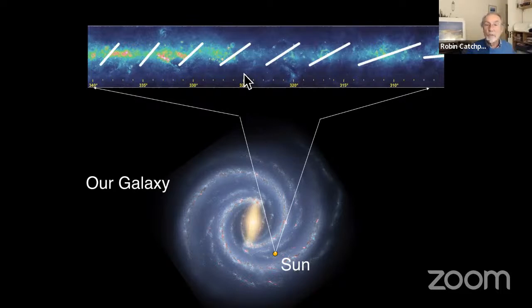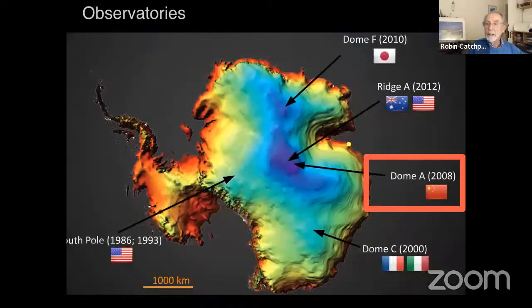Carbon is a proxy for the heavy elements, and so this tells us a lot about star formation, which is the main project that's being done here. So let us now move on from Ridge A to Dome A, and this is the region where the Chinese have their observatory, and they're about 1,300 kilometers from their shore base here.